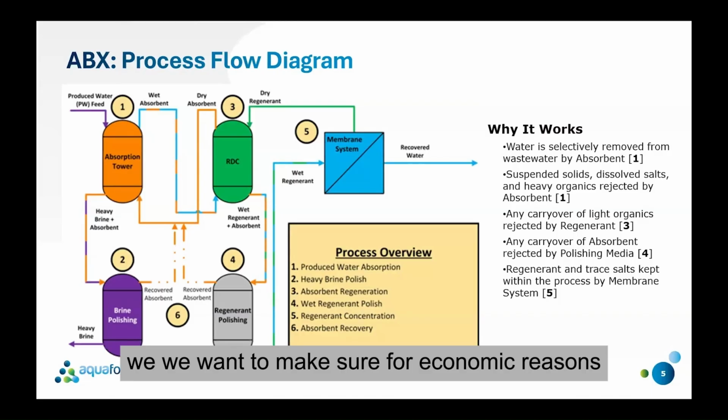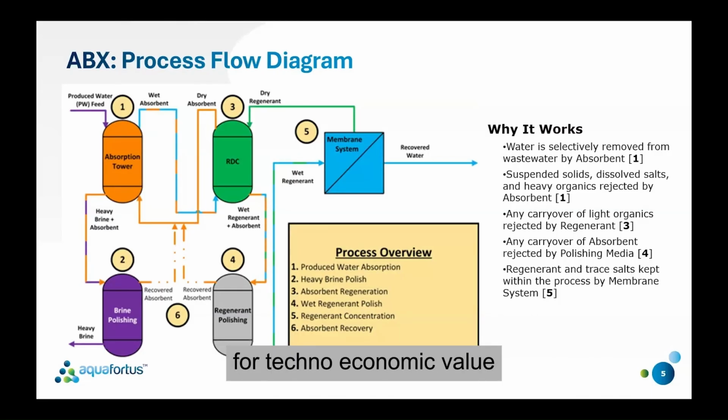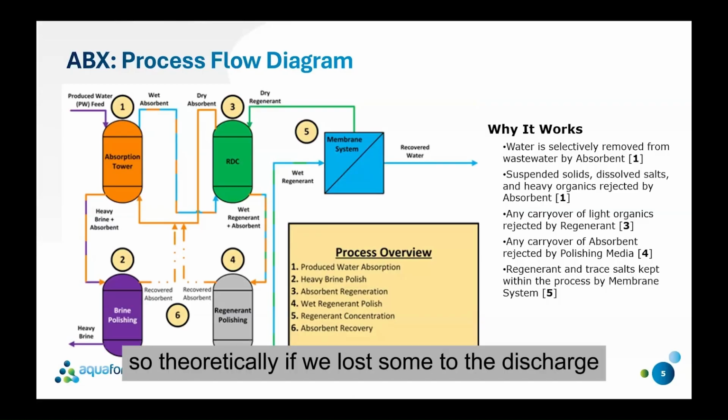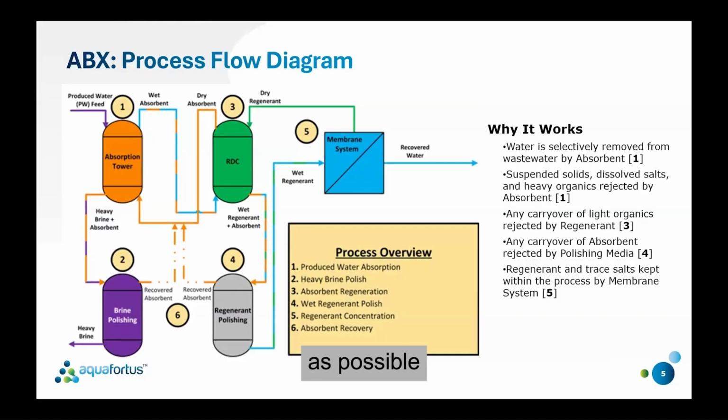We want to make sure for economic reasons we're recovering as much of these chemicals and keeping them within our system for techno-economic value. The regenerant is actually a food-grade additive, so theoretically, if we lost some to the discharge, it's not really hazardous to anything, but it's just for economic value, we want to make sure we're getting as much of it back into the process as possible.